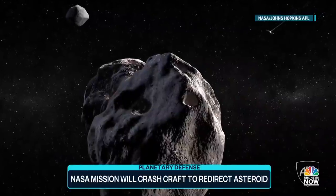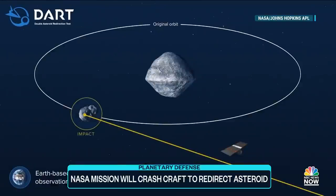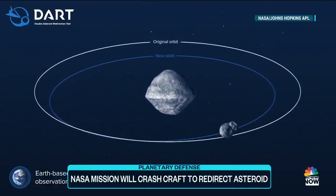This is just a test. The asteroid in question is not on a collision course with Earth, just close enough that when the spacecraft actually hits it, a small change in its orbit could actually be observed from Earth. It really is just a small nudge.